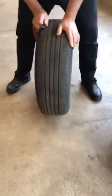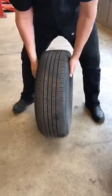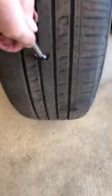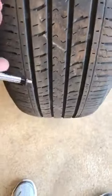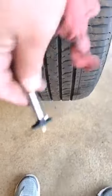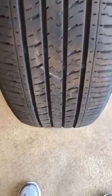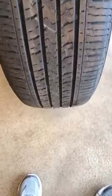What I noticed, very little. If you look down these channels, there is a slight distortion right here where it kind of goes like this. And it's very difficult to see, but it's right there. And I think that's just a defect in how the tire was manufactured.